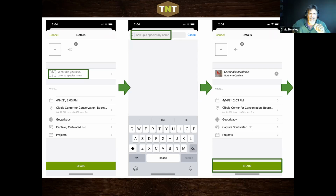You can select that as a placeholder so that people that are out there trying to help other people identify things can say, oh, there's somebody that's got a bird that they want to have identified by song. We'll go in and take a listen to it and see if we can't help them out.